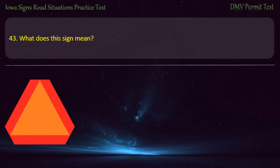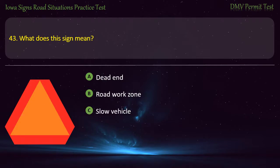Question 43. What does this sign mean? Dead end. Road work zone. Slow vehicle. Stop. Answer. Slow vehicle.